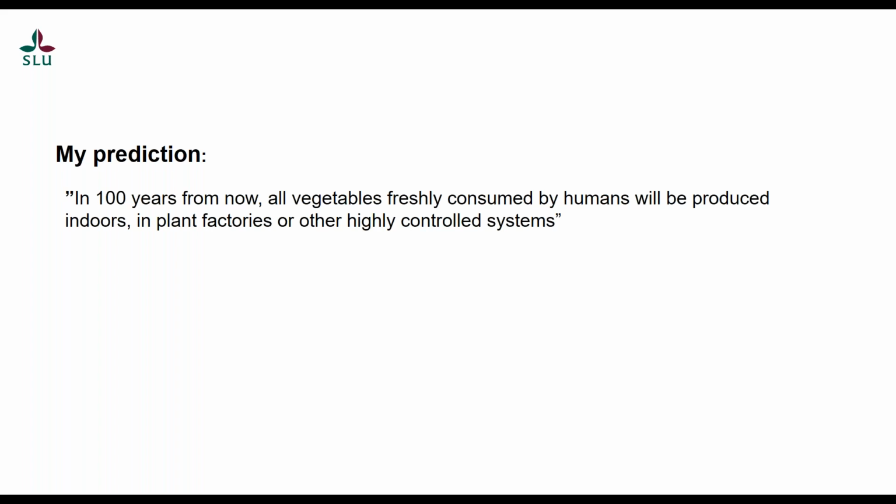So my prediction at this day is actually that in 100 years from now, or even less, all vegetables that are freshly consumed by humans will be produced indoors in plant factories or in other highly controlled systems, so using artificial lighting.